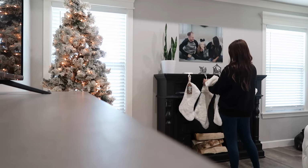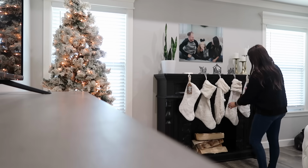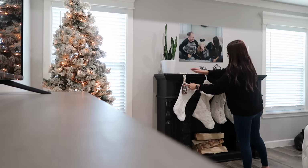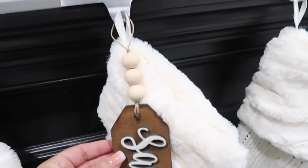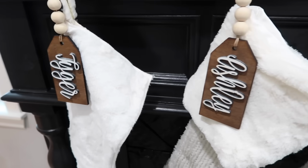So I've never had 2 fireplaces before, so I was short a few stocking hangers. So I just used the ones from the living room so you can see what it's going to look like. I actually went and bought those when I was done filming. And then I'm using the same tags in here. I did order some new ones for the living room because I really wanted them on both sets of stockings because I just loved the way it looked.